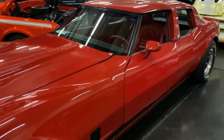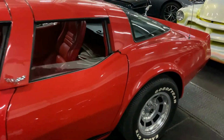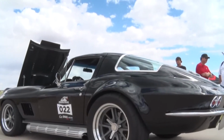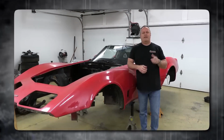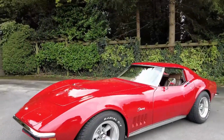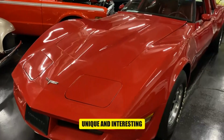Not every idea turns out to be successful, and while some unconventional ideas can lead to great results, others are doomed from the start. The four-door Corvette falls into the latter category. The idea of adding two more doors to a Corvette probably didn't look good even on paper. However, sometimes things that seem very wrong can end up being unique and interesting.